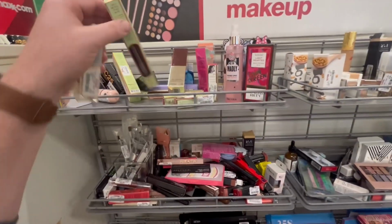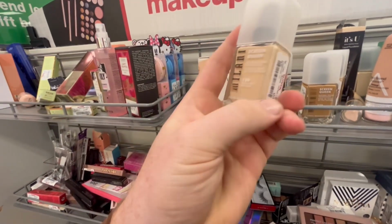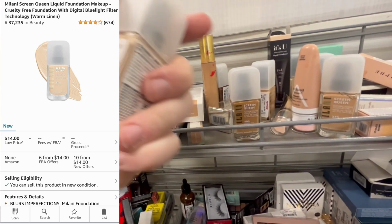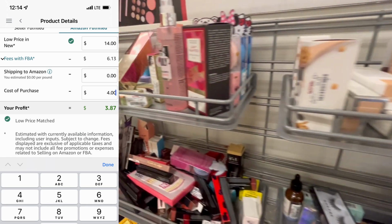Okay, I found a few things here. One is this Milani sunscreen. Now this one, $4, selling for like $14. You're gonna make about $4 on it. And then these other ones here really aren't worth much. Like $8 and $11, not really making much.